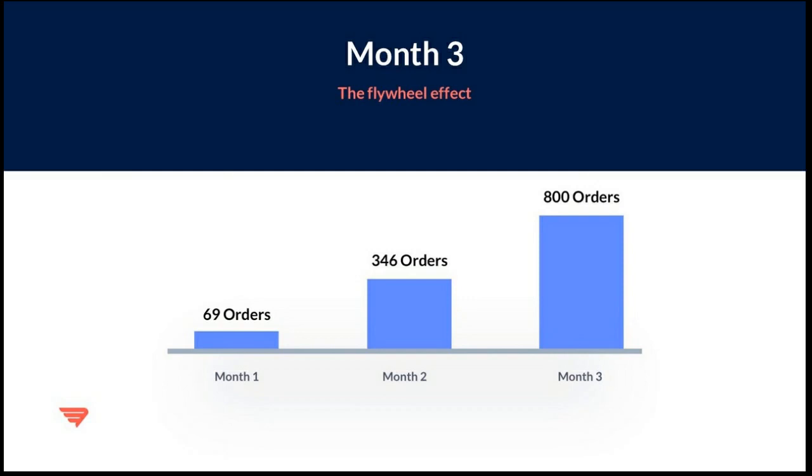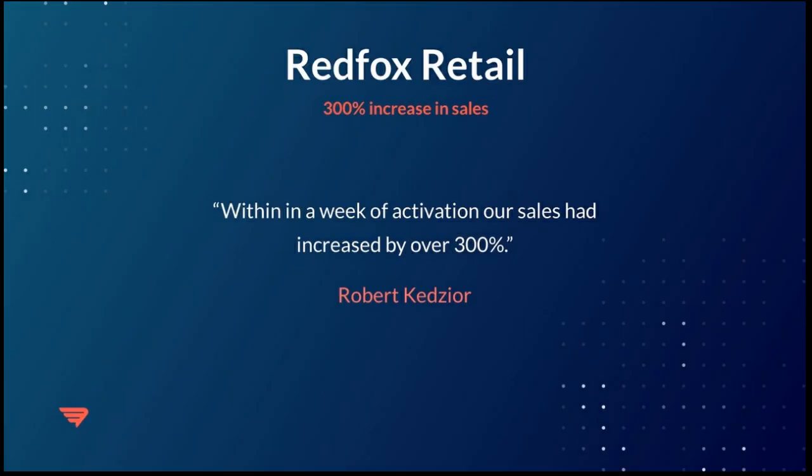But for people watching, I think the biggest thing to take away from this is that this isn't a sprint, it's a bit of a marathon. It'll take a few months to really get good data in terms of how well this is going. Moving on to that, we can talk about Red Fox Retail.